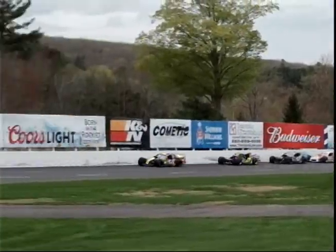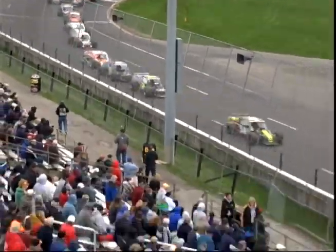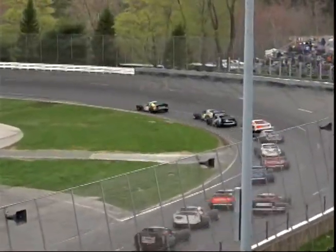Priest tries to make the move inside. It doesn't work. Pulls back in the line. Bonsignor is up to the 3rd spot. Behind them is Max Zakem rounding out the bottom of the top 5. Single file. They head back to the line. It is Eric Goodale, the leader of the pack. The intensity has certainly been ratcheted up.